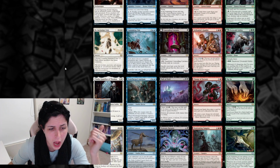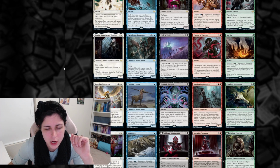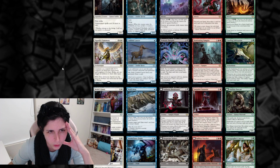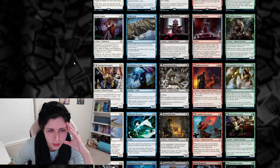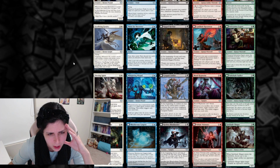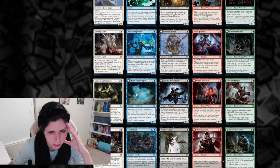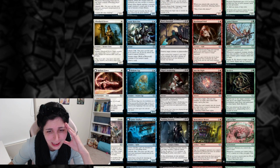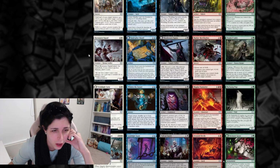Thalia getting a reprint, I thought was super cool. That just makes total sense, and yeah, that's a really cool decision. This is a really cool card. I don't have any spot for that or anything, but it's cool, you know? This is a cat spirit. Come on, that's funny. I love that. Catgeist? That's hilarious. I love that. Come on.